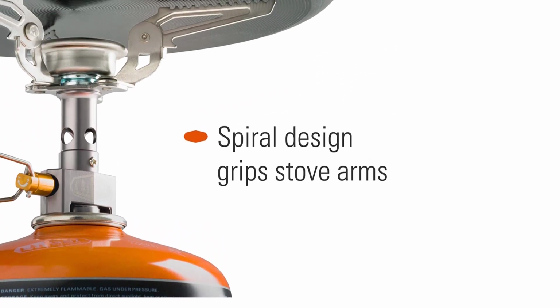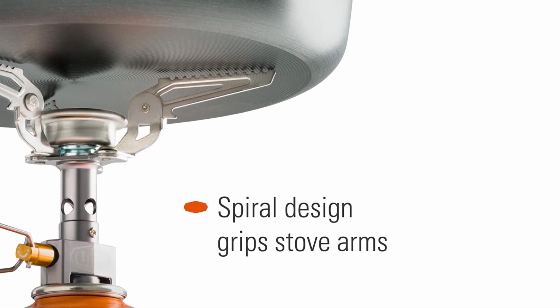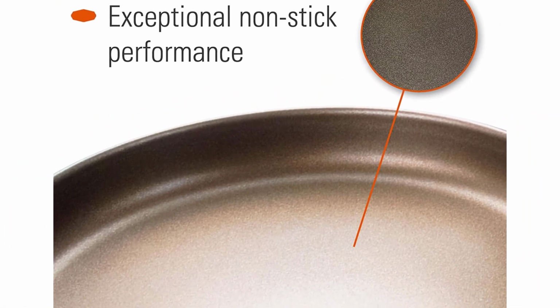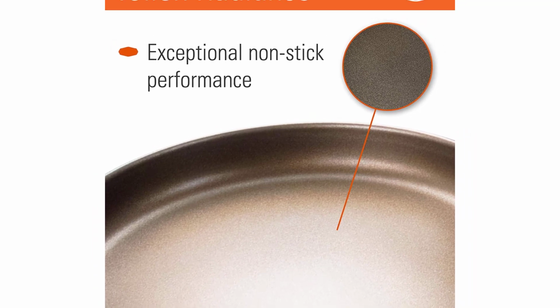The GSI Outdoors Pinnacle had the best features and extras of all the cookware we tested, with a full set of plates, mugs, and bowls. We love that it comes with a lid for each pot. The simple and easy-to-use pot gripper was one of our favorites and worked effortlessly every time.